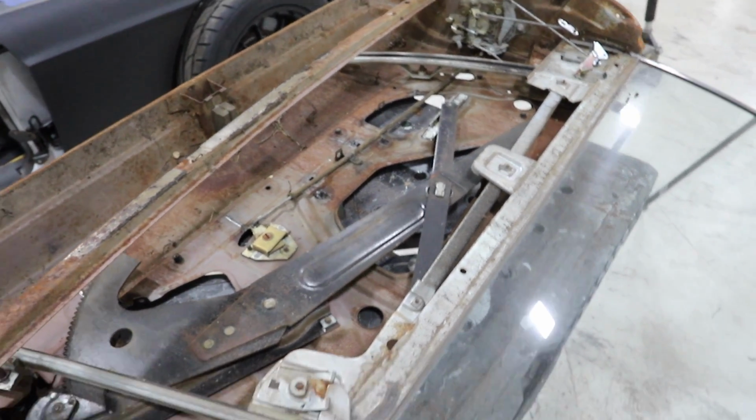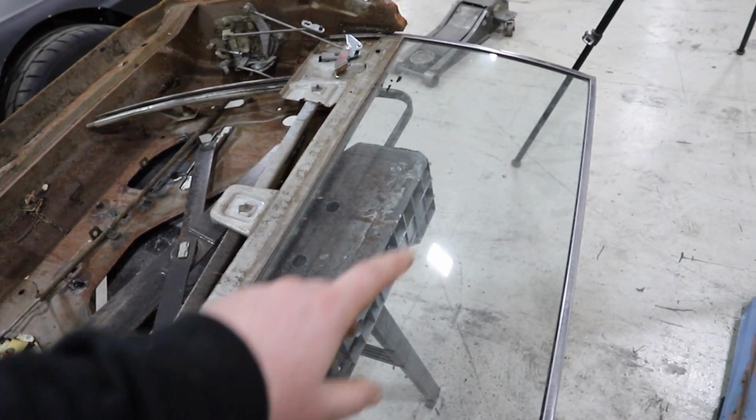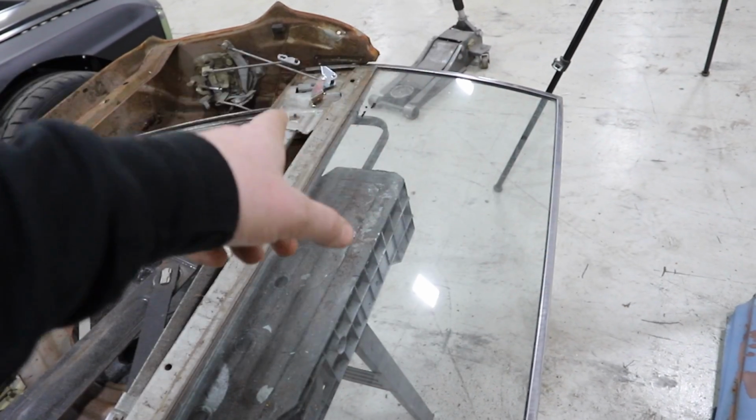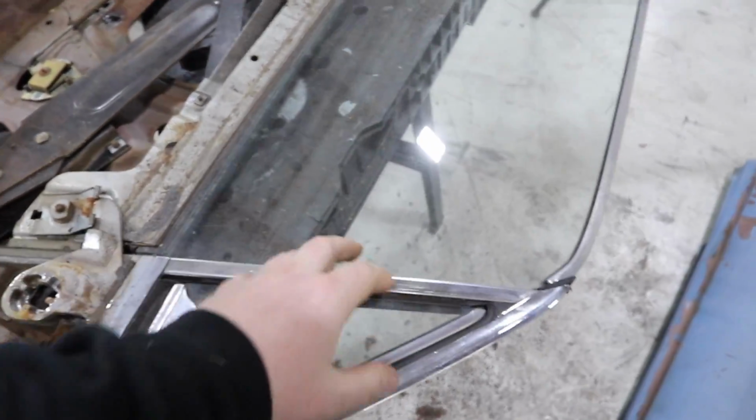Very cool. We have a lot of access to the glass, so this is when I'm going to go ahead and swap out this glass. A lot of people commented that we have coupe glass. That is true, we had coupe glass, and a Fastback cannot use that glass because it has that rounded edge right there. So we're going to swap out our glass while we're in here.